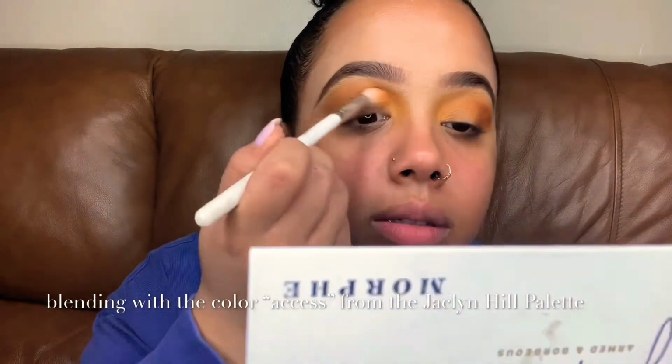Because I'm going to take my Jaclyn Hill JH32 brush and you're just blending. Then you take that and you bring this out. Blend this. I'm going to take the same brush that I took the yellow and I'm going to dip back into Brown Sugar of the Revolution palette, and I'm just going to blend some more of that on the outside.